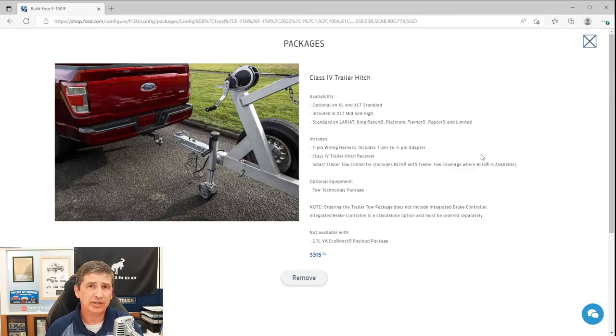So now we're going to talk about some different tow packages. So really three different advancements in the tow package for this. Starting with the class 4 trailer hitch, it is a package because it includes several features. And as you can see here, it is available with the XL. It's available on either the 101A or 102A Equipment Group on any of the different cab configurations as well. So we'll show you there. It is included.